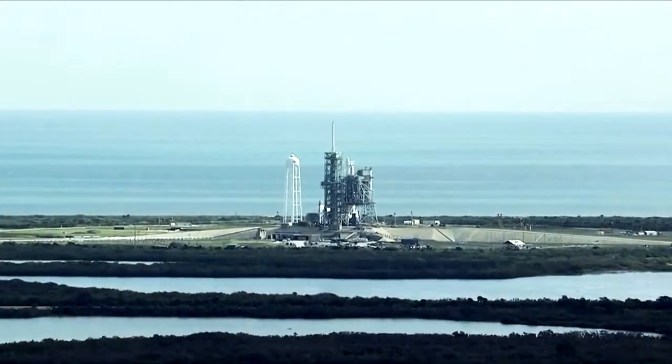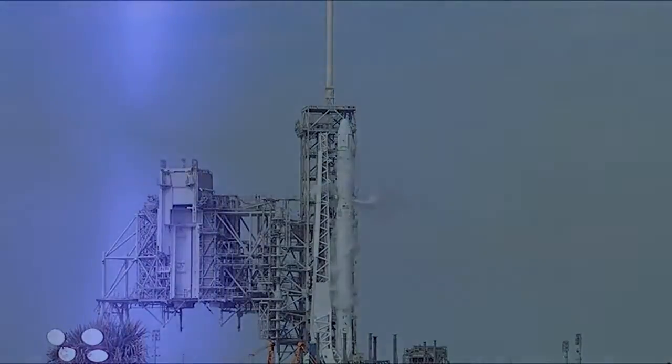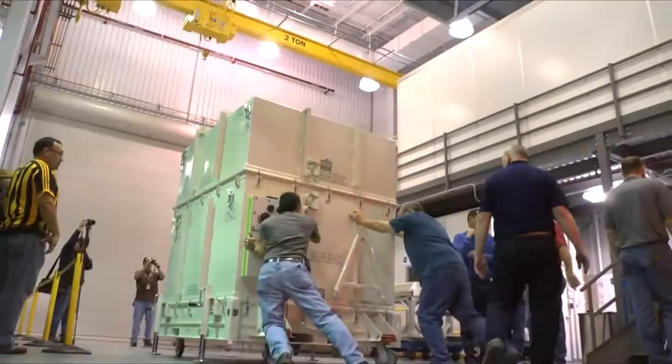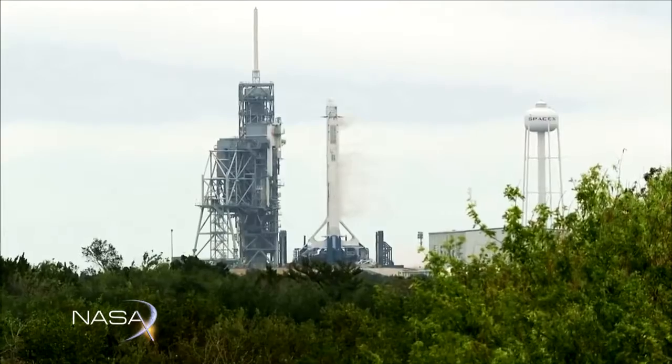For many of us in the general public, this looks like just another one of the hundreds of launches that we've seen NASA perform over its 50-year history. But for the scientists, engineers, and support staff who have spent years of their lives preparing for this moment, this launch represents the culmination of all their efforts.